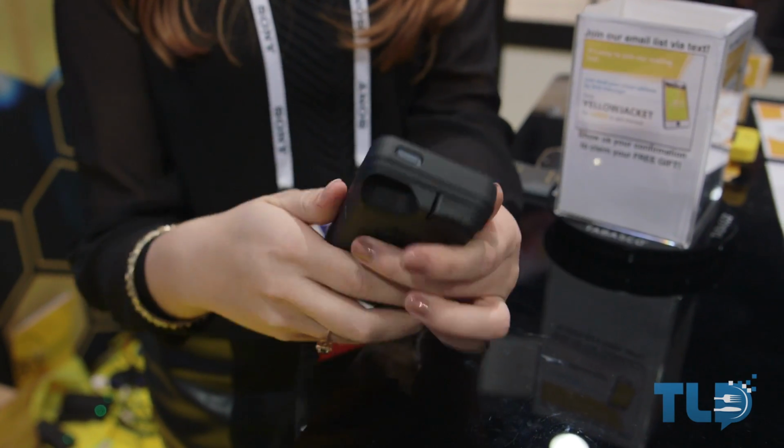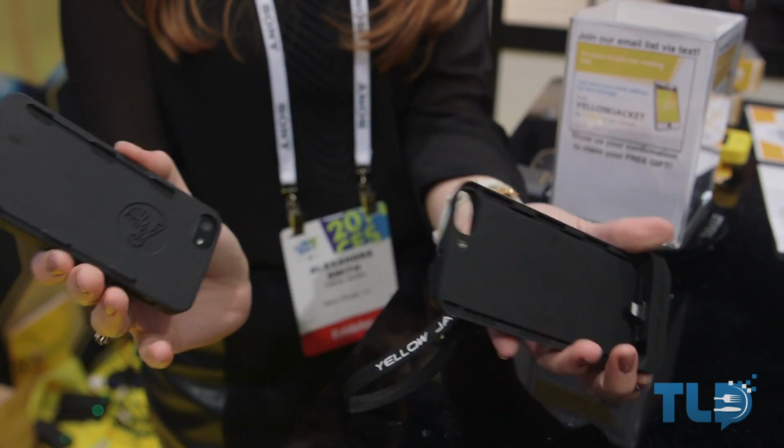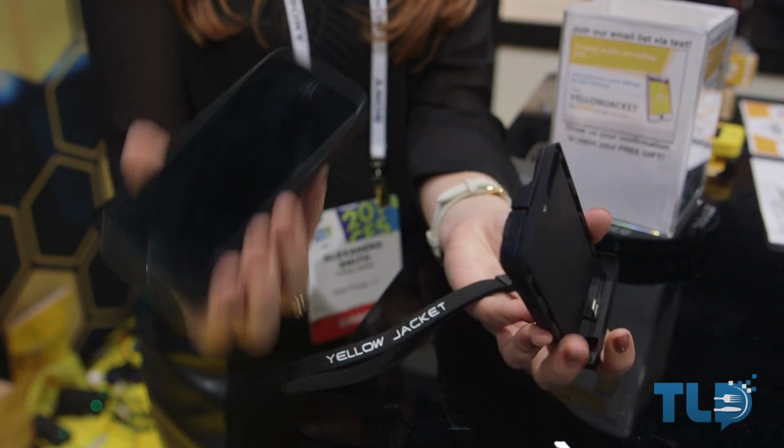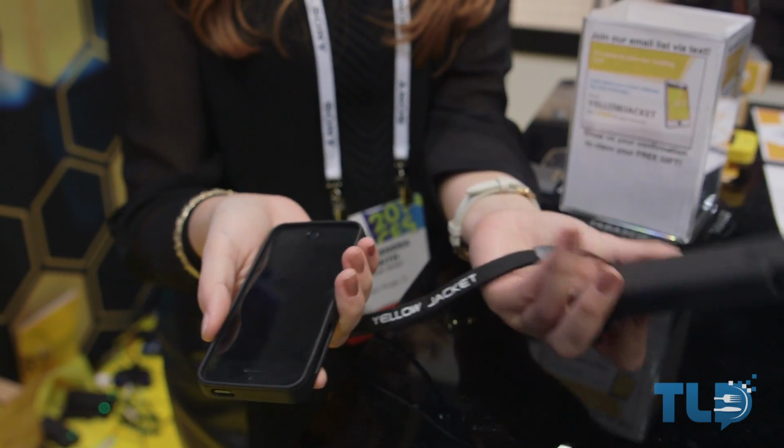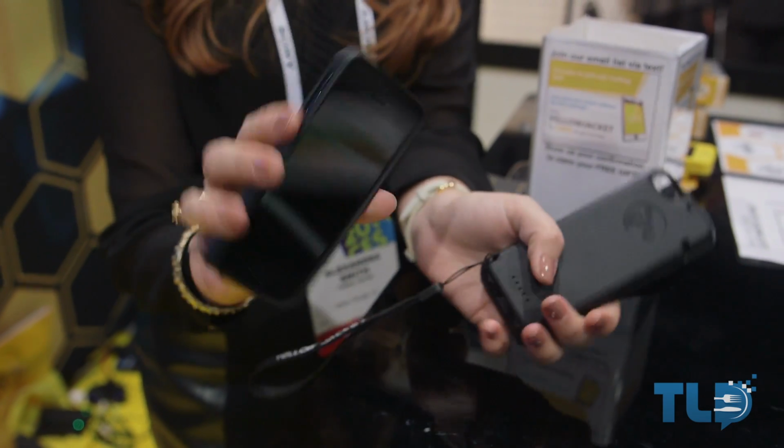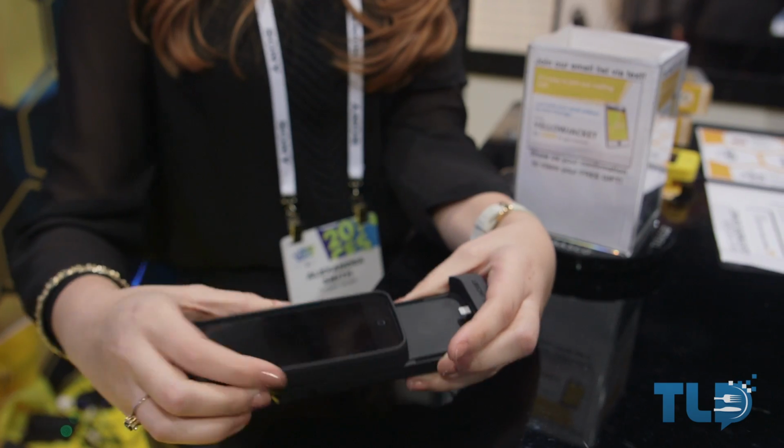It is a 3-function design, so first and foremost, it's going to protect your phone. It also has a built-in 1800 mAh battery pack, so it's going to give you about a full charge on an iPhone. Now, unlike the iPhone 4 and 4S model, the stun gun is actually detachable, so if you want to give your phone to little Timmy over there, you don't got to worry about him shocking himself.